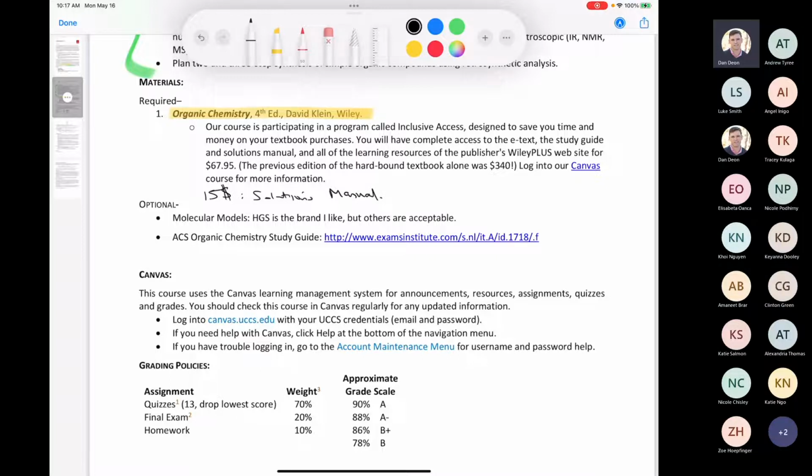I would say it's borderline imperative that you have it in order to pass this class. It is one of the best written solutions manuals I've ever seen in my life. It is very well put together. And so I highly recommend, to the point where I would say it's imperative that you purchase the solutions manual.